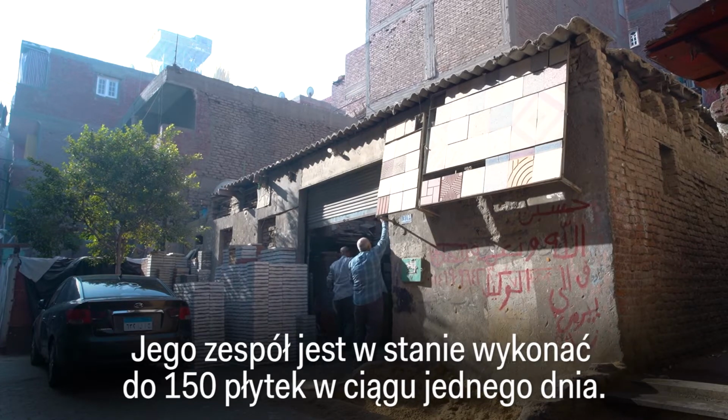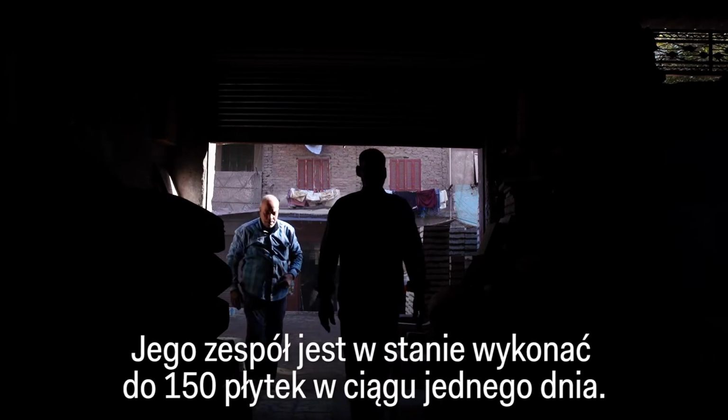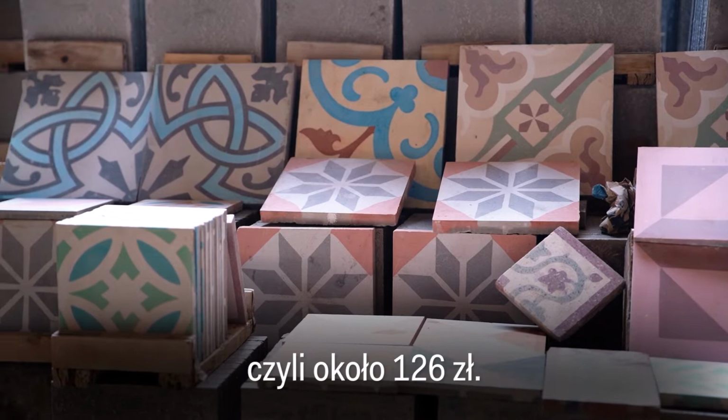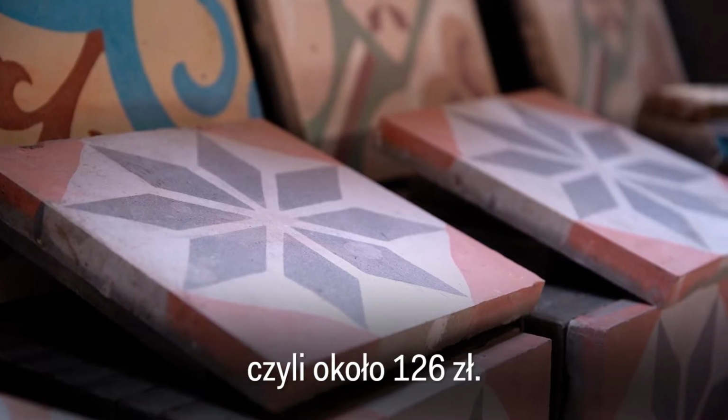His team can make up to 150 tiles in just a day. They sell 1 square meter of them for 500 Egyptian pounds, or $31, to people around Cairo.